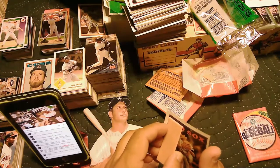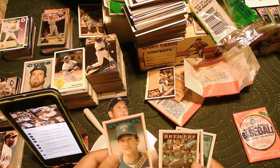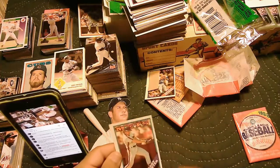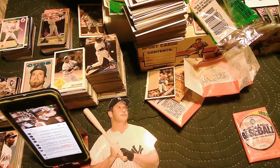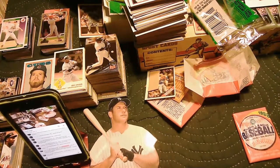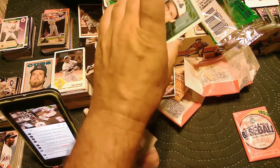Oh, my goodness. Just like the 87s. Charlie Hough, Rob Deer. Hey, Gary Carter, off center. Just like the 87 case that I bought. I bought a case of 87 OPCs and pulled out 22 or 24 Barry Bonds cards. All of them were off center. It was a little disappointing.